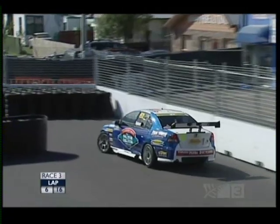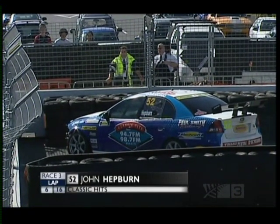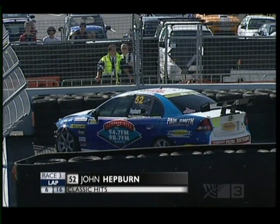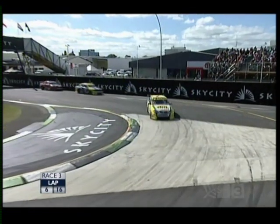Oh, John Hepburn, he's gone off, and that might be the end of his race unless he can do the 3-point turn. That might have been a brake issue more than anything. He's gone that far into the safety zone that he would be a 3-point turn from that point, that's for sure. Pick and Save's not too far away down the road from there.